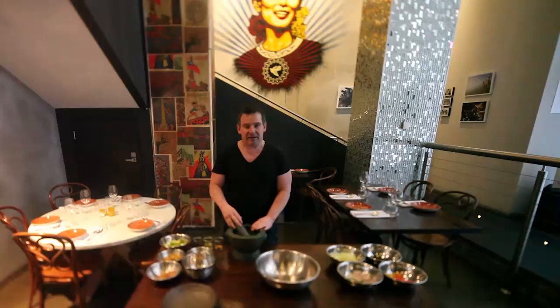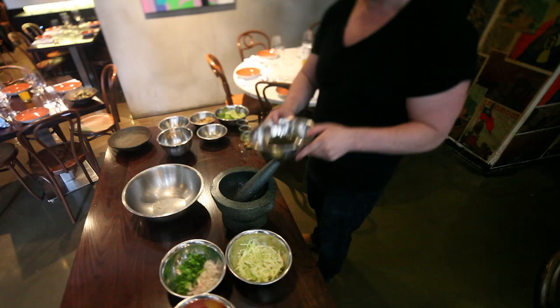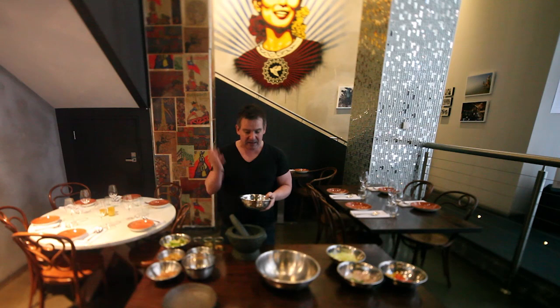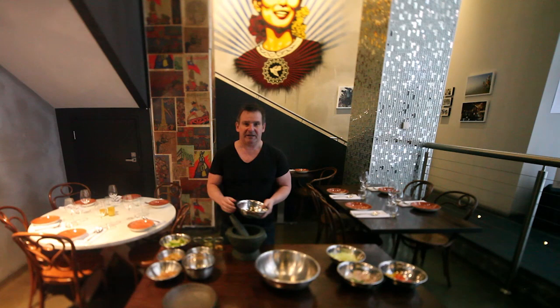Now for a start, we're going to start with the star of the show, which is these pickled tea leaves. It's a really unusual ingredient. Burmese are the only country to actually eat tea leaves. How they do it is they steam them, then they put them in bamboo barrels and ferment them. And they check on the fermentation process and eventually end up with this fantastic product.